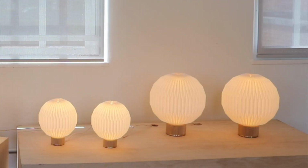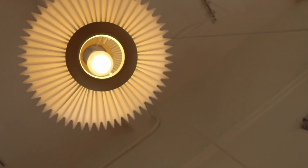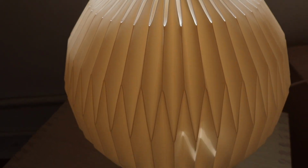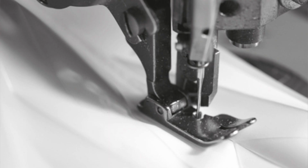His idea was initially to give some sort of shade to the bright light that his oil lamp was producing, the flame. So he fiddled around with folding paper and put that on top of the oil lamp, and the folded pleated shade was born. By the early 1940s, he had formed a company, and it is what we know today.